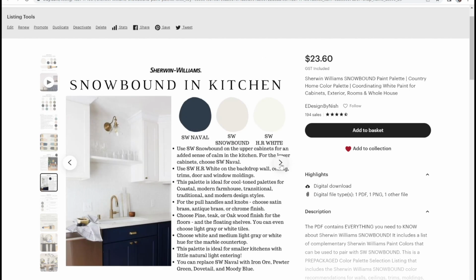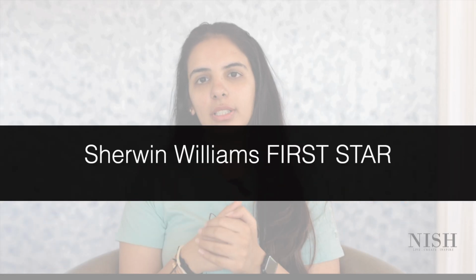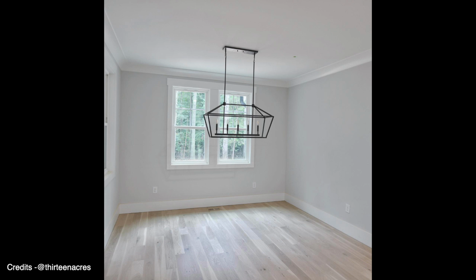Now the next color on my list is Sherwin Williams First Star. Now Sherwin Williams First Star is, let's say, a lighter grey paint color or an off-white paint color with a dominant grey undertone. It can be in the darker off-white color category or a lighter grey paint color range. This color has an LRV of 69 and is not as bright as the above mentioned white paint colors, but at the same time not too dark.